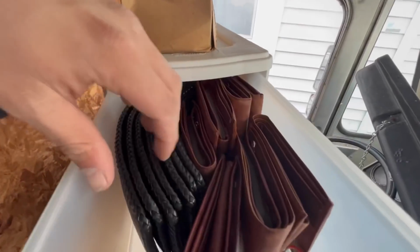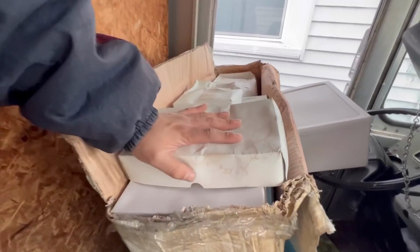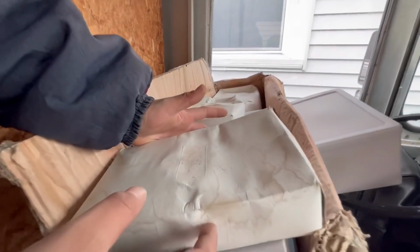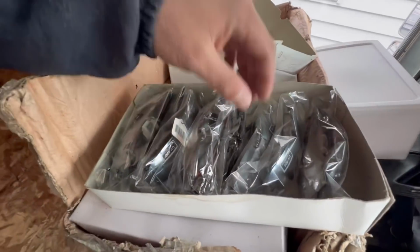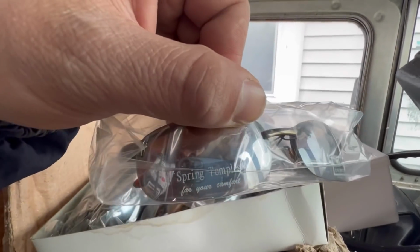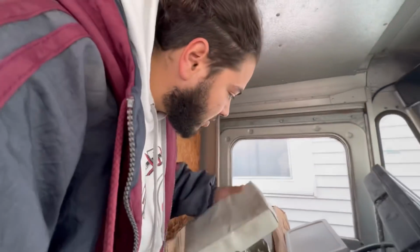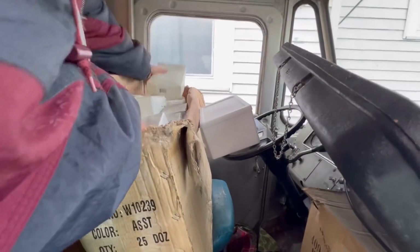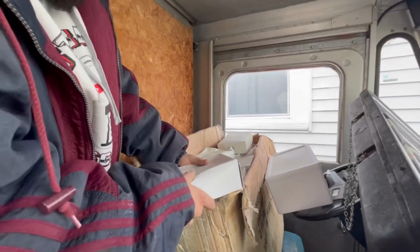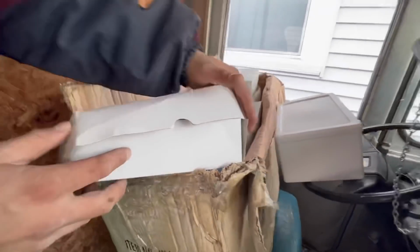I don't know if I showed this, but these are tasers, wallets, brand new leather wallets. What's your guess? Baseball cards. I guess toilet paper. Oh, it's glasses. Brand new glasses. What's that say? Hang on, let me see. Spring Temple. Yeah, that's crazy. Dang, this is a lot of glasses. If this is all glasses, oh my gosh, that's tons of glasses. Okay.